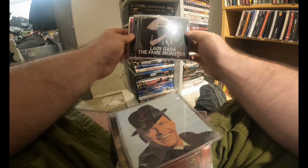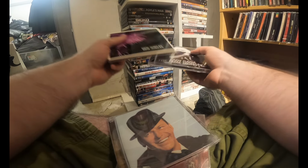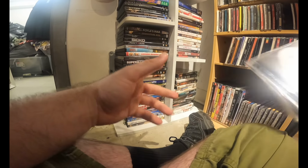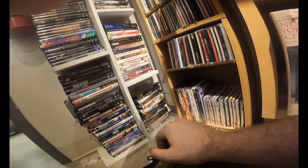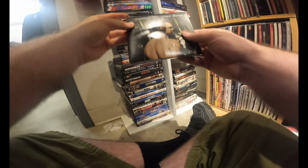I stupidly cut the recording of this, but I was super shocked to see Lady Gaga, The Fame Monster. Now this is the OG release. This isn't the deluxe or special editions that are on Spotify right now. But it was so cool to see. I've never seen a Lady Gaga CD out in the wild like this. So that was a really great find. So that was super awesome.